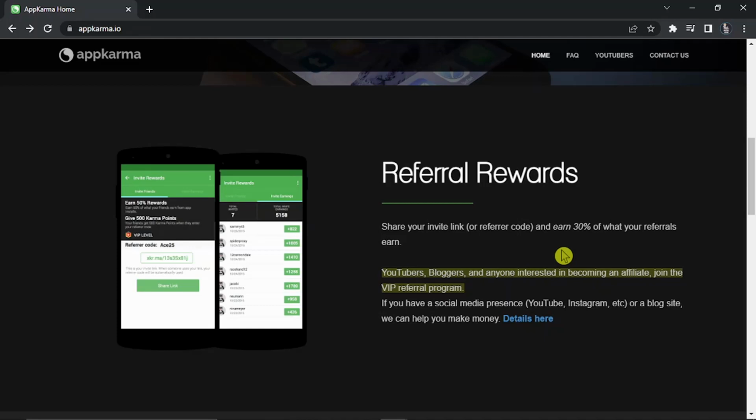If you bring a friend to join the app and they become a member, then as an example, if they complete a task that offers 100 points, you will receive 30 points. Every activity you do on App Karma will earn you a certain number of points, which you can convert for different rewards offered through App Karma.